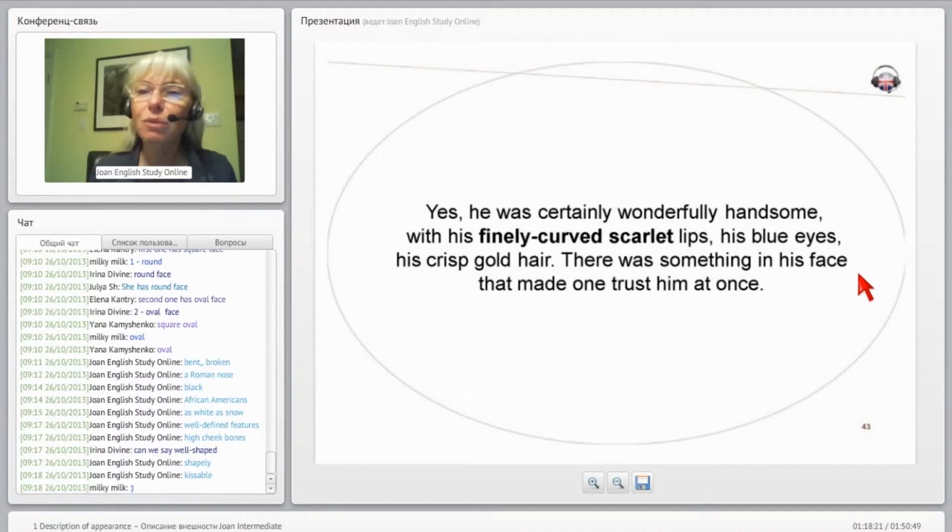Yes, he was certainly wonderfully handsome. And his finely curved scarlet lips, his blue eyes, and his crisp gold hair. There was something in his face that made one trust him at once.